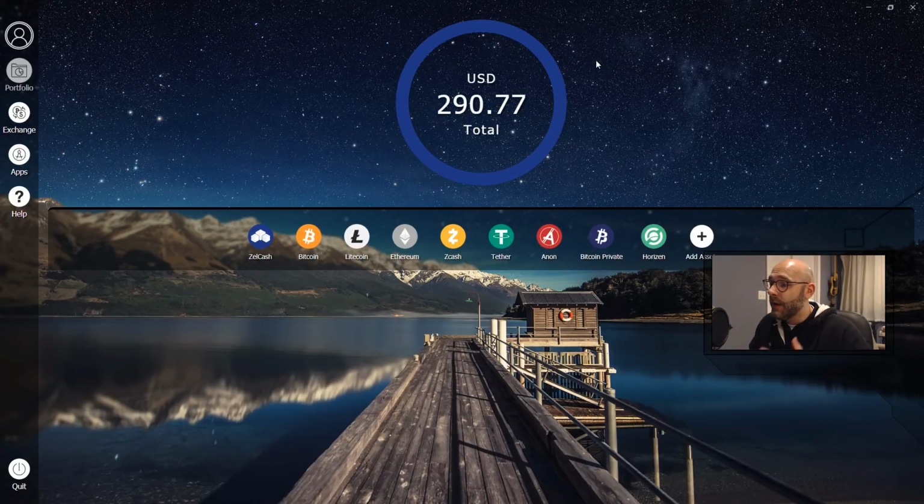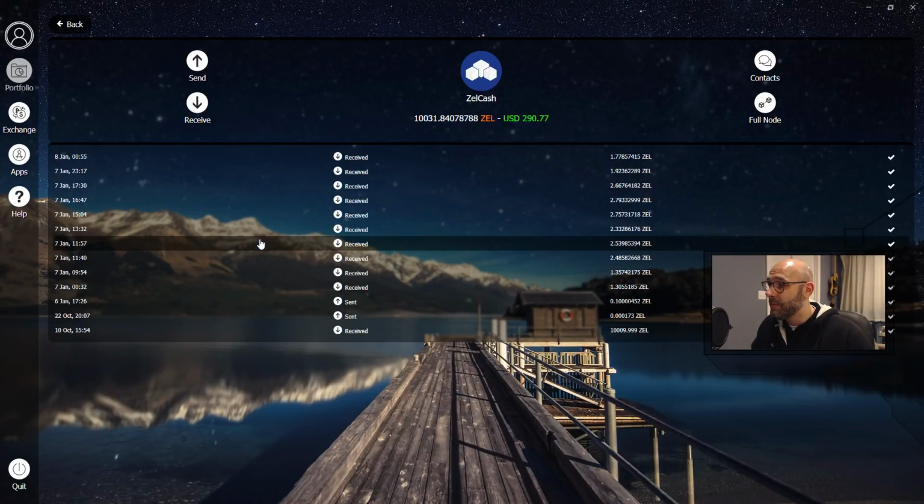Let's take a closer look at one of these wallets so I can highlight some of the important features of the wallet. So I'm going to open up my ZelCash here, and you'll see we've got my balance right in the middle, and it's expressing that in both Zel and USD. So at a glance, I can get some idea of what this coin should be trading for right now. So that's really helpful. Not all multi-asset wallets do that for you.